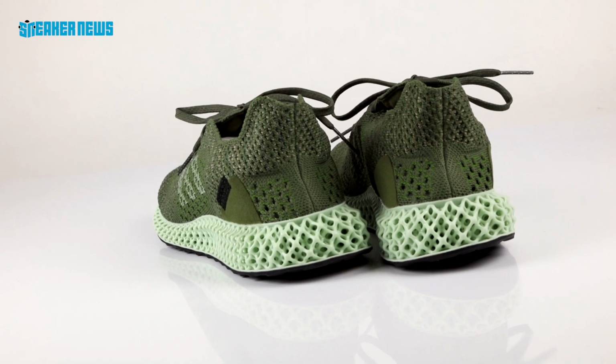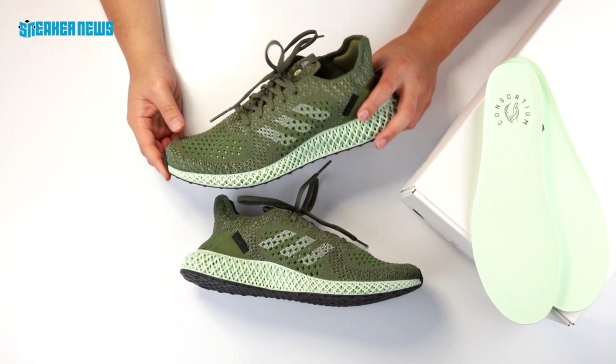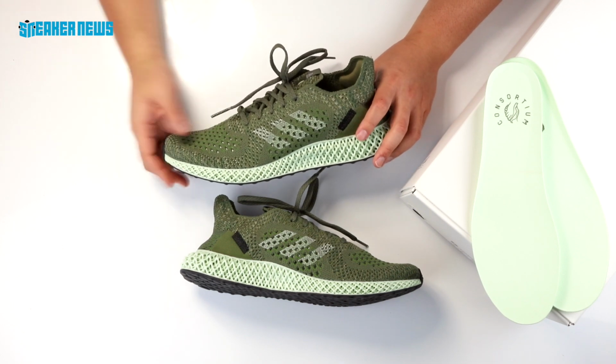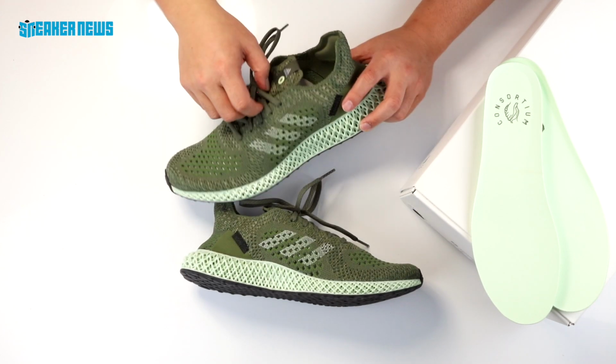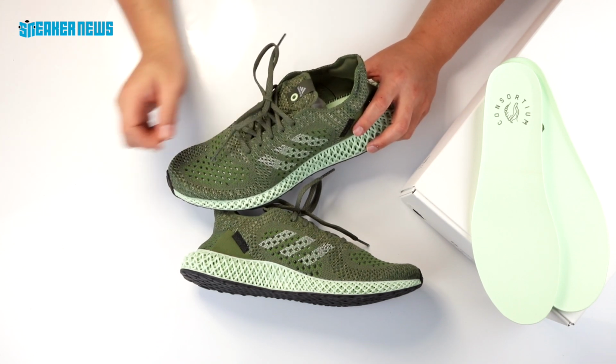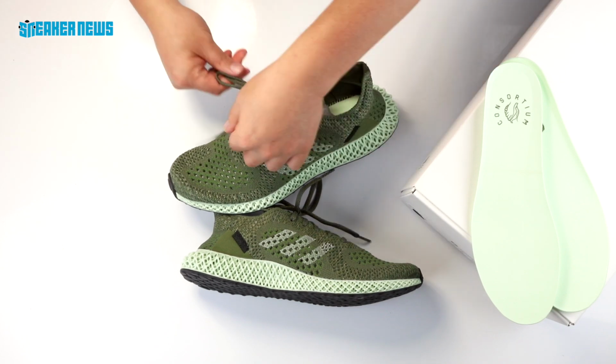In terms of the fit, they're meant to be a snug sock fit shoe. So we would say true to size to your Ultra Boost size. So if you are size 10 in Ultra Boost, we would say stick to a size 10 in Ultra Boost. One thing to note is that these do have a lacing structure, so you can tighten it or loosen it to how you see fit.